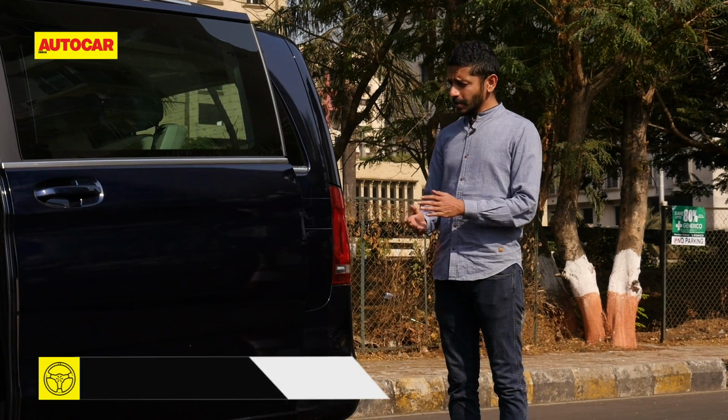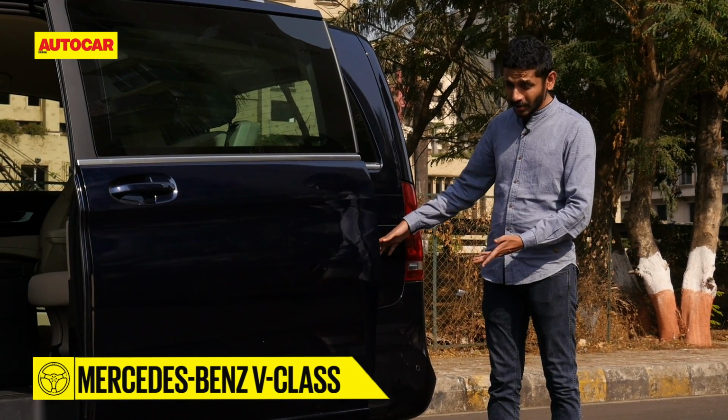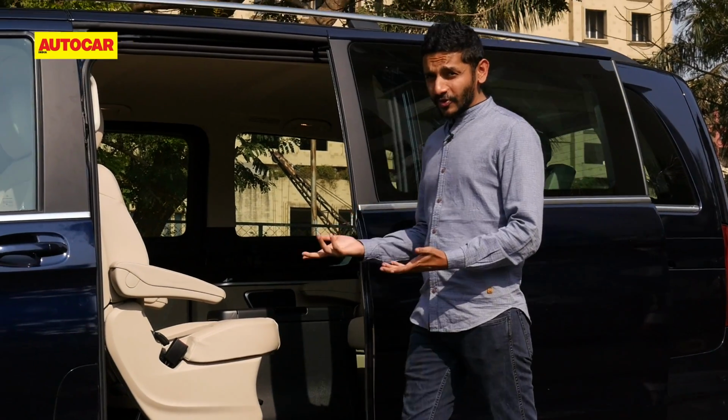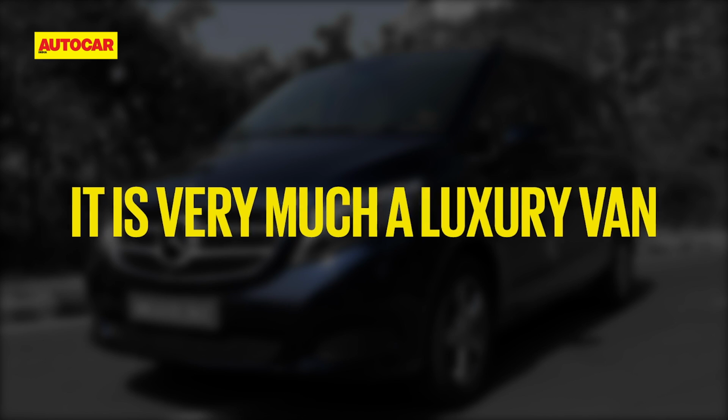Now here's another interesting bit. Because these doors slide all the way back here, they can't have the fuel filler cap where you expect it to be. So instead, what they've done is put the fuel filler cap over here. It is very much a luxury van.